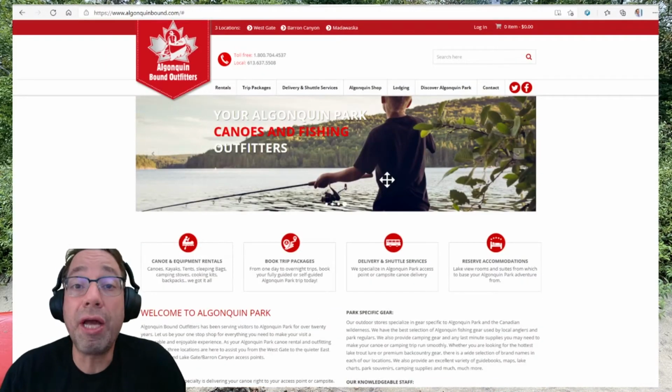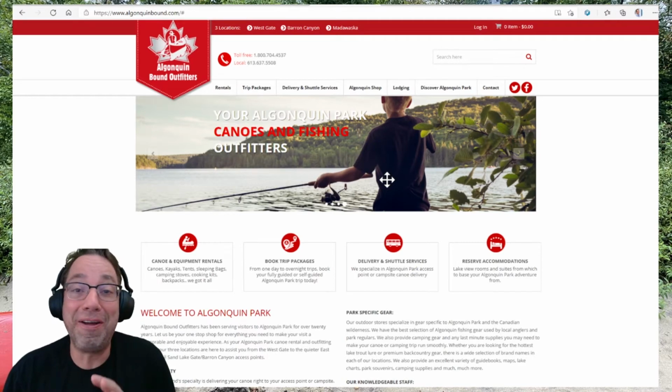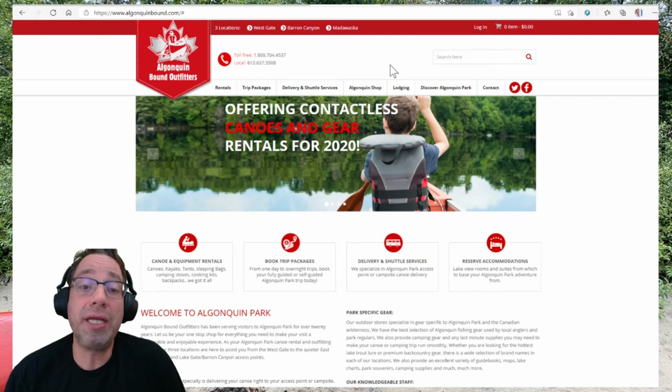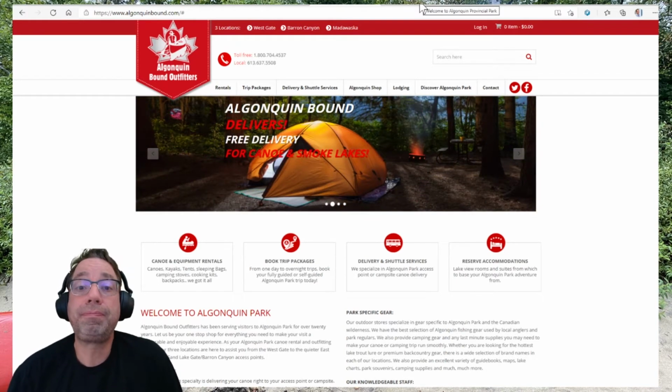I've used both of these outfitters. They're both extremely reliable. They know their business. And if you arrive after hours, they'll leave the gear out for you. They've done this all before a million times, so you're in really good hands with them. But you need to make arrangements with one of these outfitters ahead of time if you're renting any kind of gear or canoes, and also to arrange your shuttle.